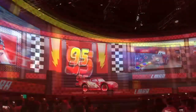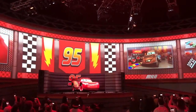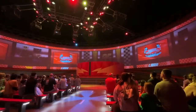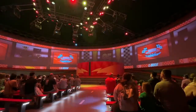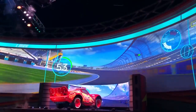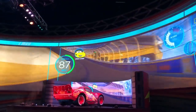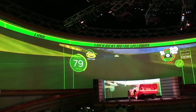The theater here doesn't provide as many seats as other theaters in the park, but this show also doesn't usually get as busy as the other shows either. Sometimes it's even just all out closed. Since the bench seats are pretty level here, I'd actually recommend sitting closer to the front this time, especially if you have younger members in your group who really want to see Lightning McQueen in action.